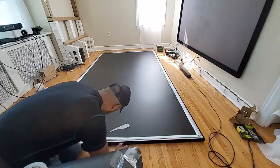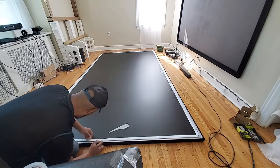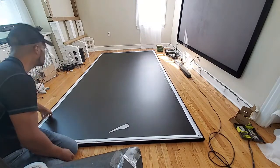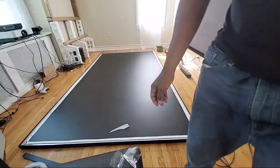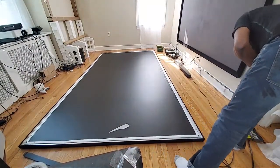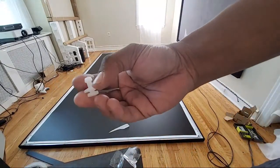Almost done. Usually this is the hardest part to do when it comes to these screens, but this system right here, easy. That's it, done. Very easy to put together. Most people see a locking system like that, they shy away from it because they think, oh, that's generic. That's not gonna work. These are actually the best things to use.